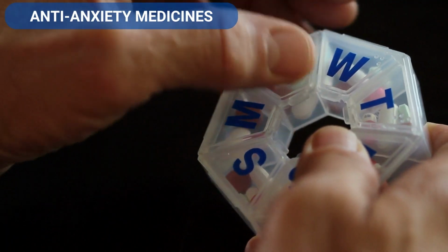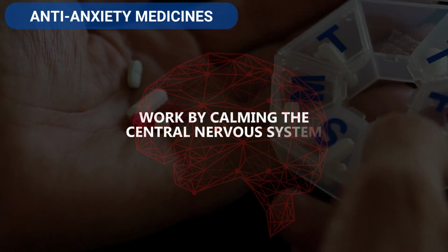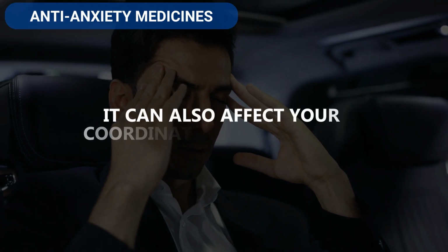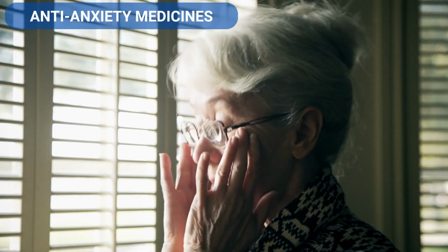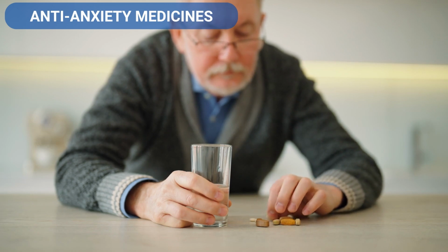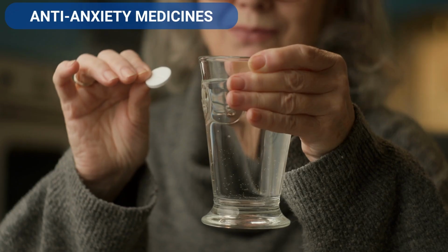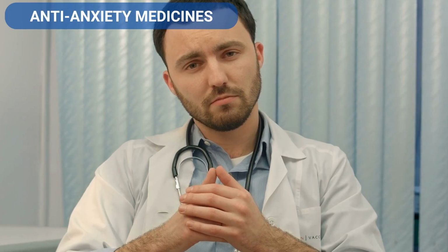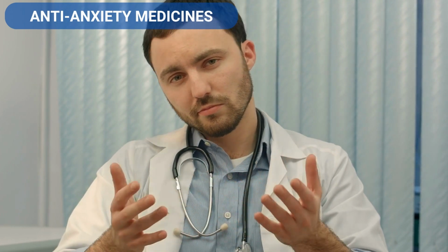Medicines like Xanax and Ativan, often given for anxiety, work by calming the central nervous system. While this helps manage anxiety, it can also affect your coordination and balance. This is especially dangerous for older adults. Studies show that older people taking anti-anxiety drugs are much more likely to fall and get hurt. The risk is highest when you first start the medicine or increase the dose. If your doctor gives you one of these medicines, be extra careful in the first few weeks.